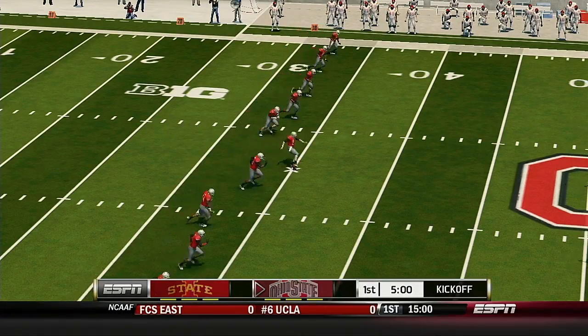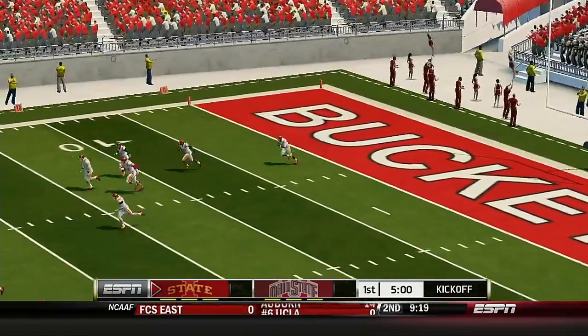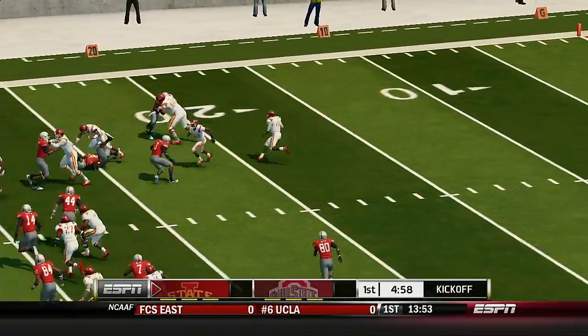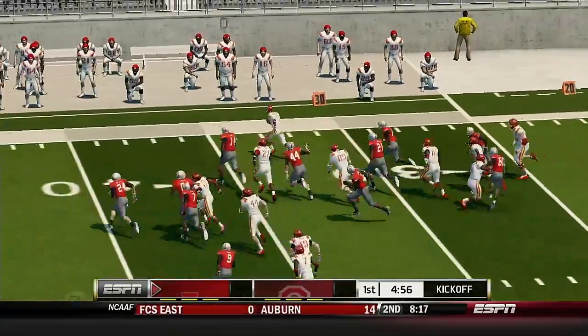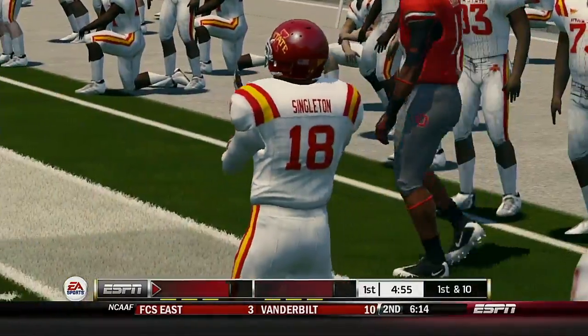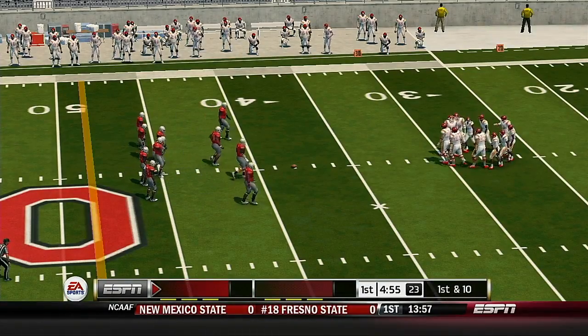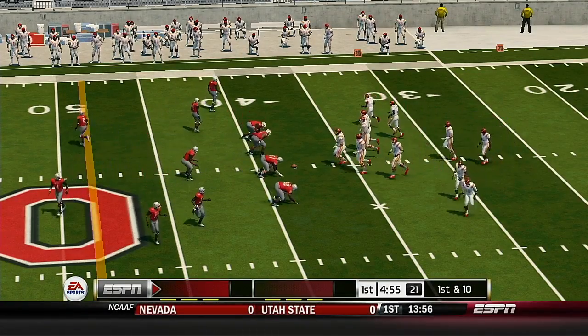Feet awaiting the start of this game as the players line up for the kick. He really got a hold of that kick. He's to the 20. Looking for the corner. He's out of bounds to the 38-yard line. You gotta love opening the game with a solid kick return like this. So here comes the offense taking the field for the first time today.